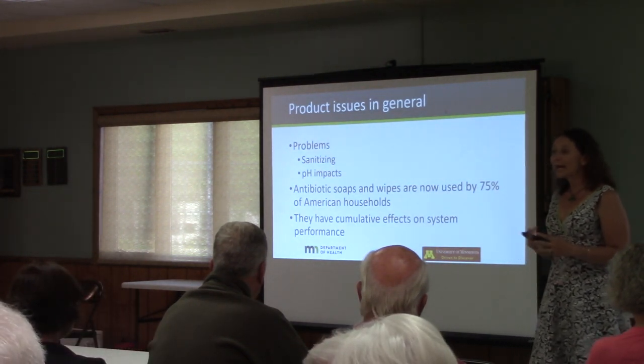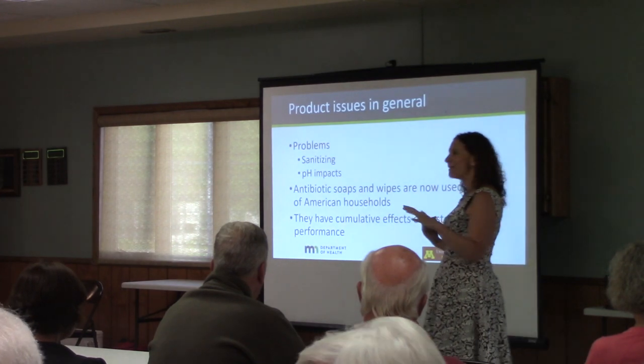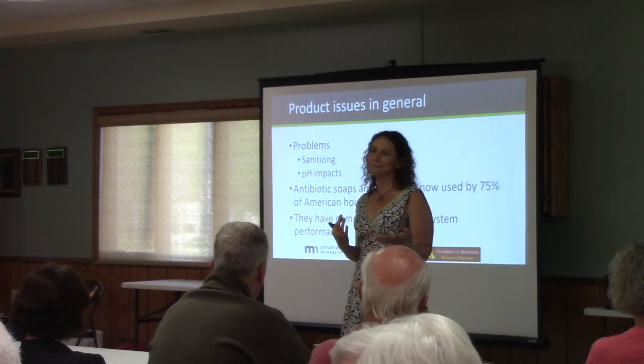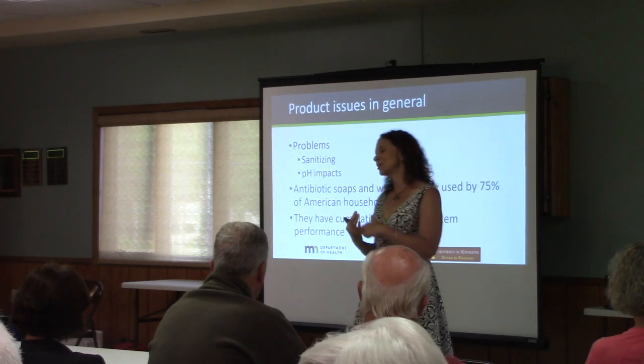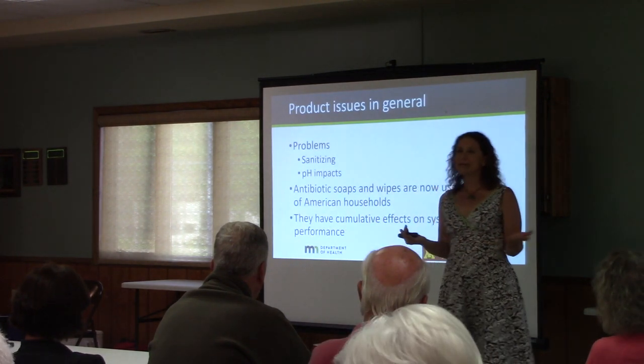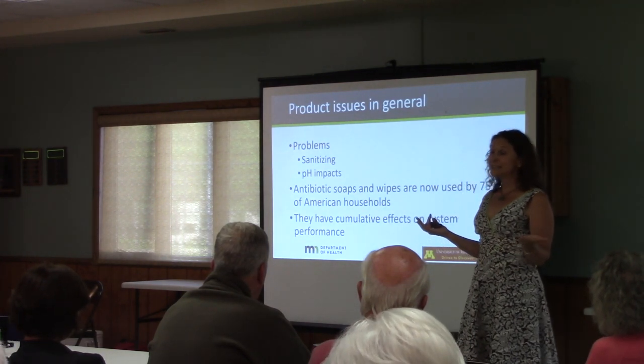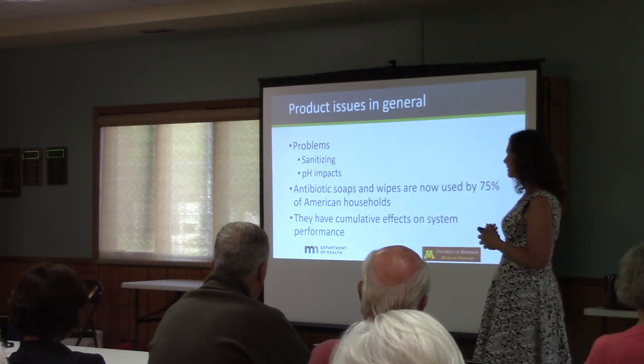I remember when I, the last time, when I was babysitting, we used wipes to wipe babies' bottoms, right? When I was little, you used washcloths, right? And you just wash those all over again. Apparently now, we as adults all need to wipe our bottoms too, right? It is, they are so prevalent.